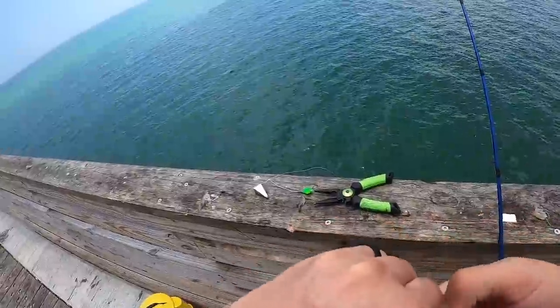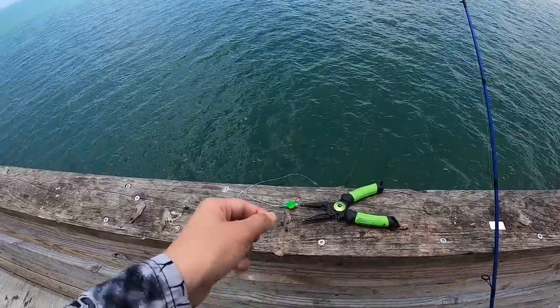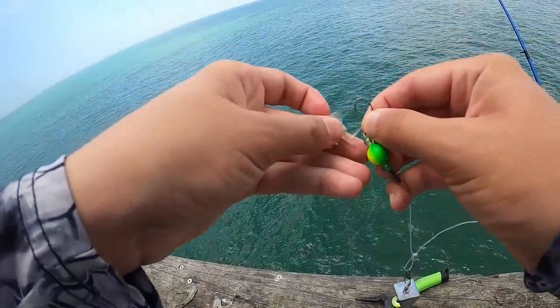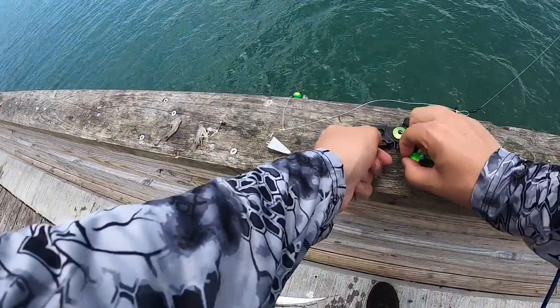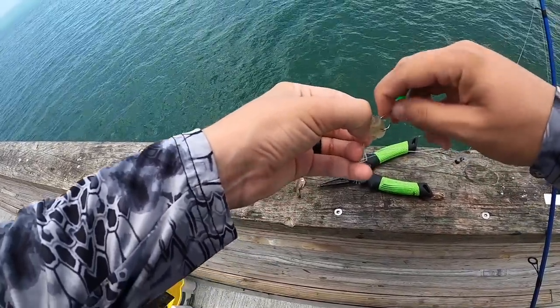So we actually switched rigs. That last sabiki got completely obliterated. I had another bite and it just ripped the hook right off again. So we've got a different rig. I'll show you after I bait this up super fast. One right there. Just these tiny little circle hooks. And one right, boom, there.